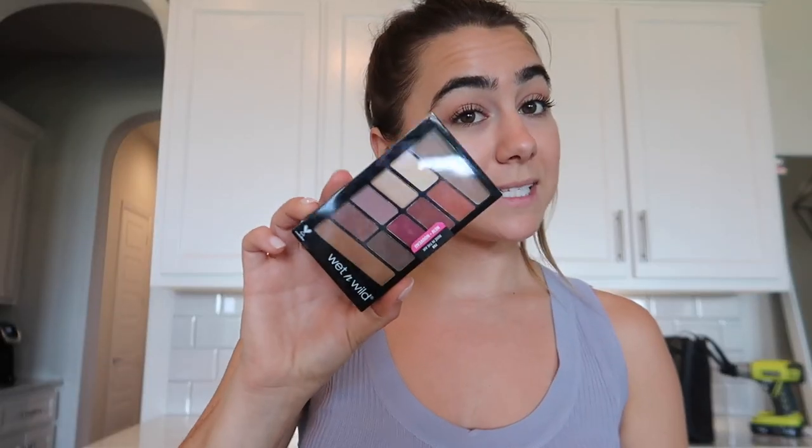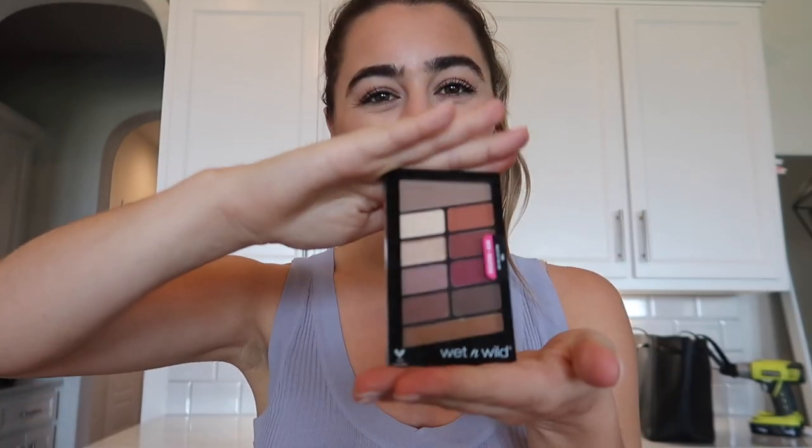Okay, so this palette is called Wet n Wild Color Icon Rose in the Air, and the shadows are so pretty and they look pigmented for the most part. Yeah, I mean, that's pretty good. I'm really excited to try this out, and it's small and easy to throw in your bag and use on an everyday basis. I do like my makeup on the go a lot, like in the car. I will let you guys know what I think, but I have had really good experiences with Wet n Wild palettes in the past.